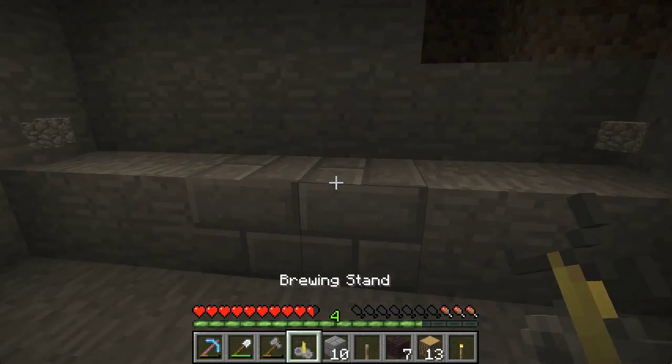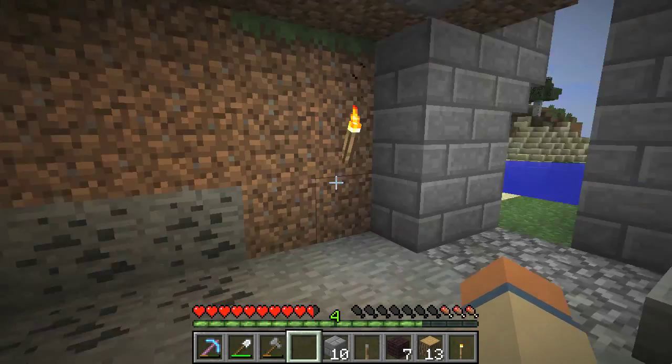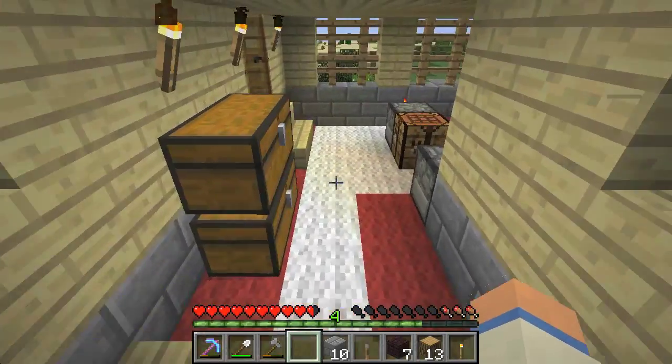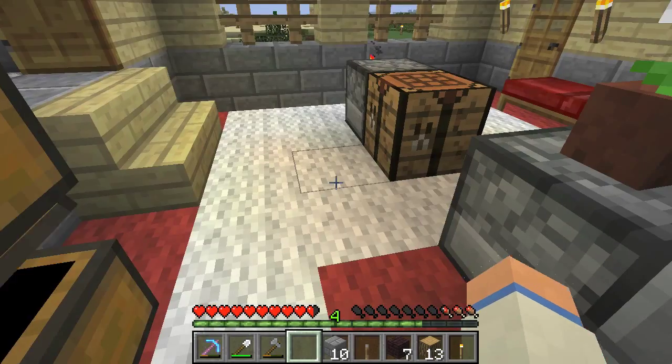Let's put the brewing stand just on top of there, like that. Oh, lovely. Now, what else do we need for brewing, Django? For 10 points, can you answer me this question? To make an awkward potion, we need glass. Now we did get loads of glass. I can tell you how to make an awkward potion. Okay, well we'll do them first. You have a guess. It's in the nether.